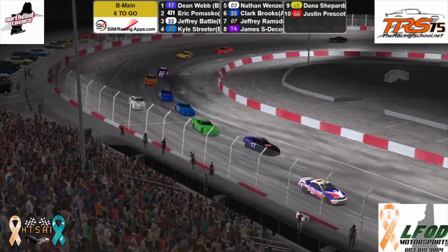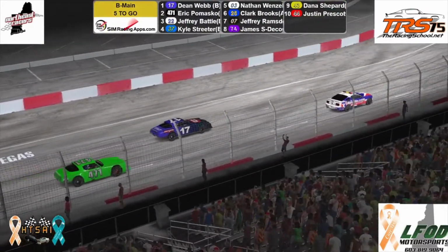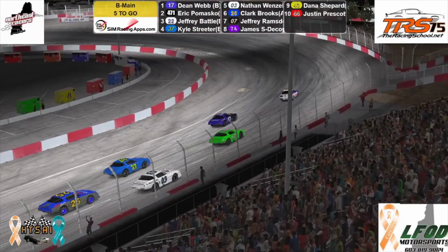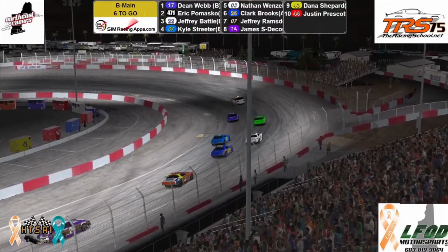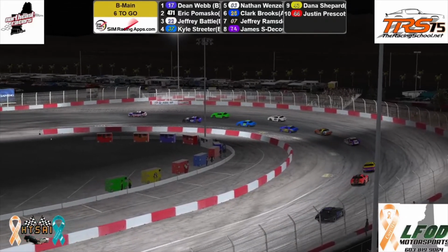We have 6 laps to go. Still have Dean Webb out front. Eric Pomasco trying to run him down. He'll get to restart on the outside, and we've seen that outside restart be extremely strong tonight. So we will see if Pomasco can get back to the front here.